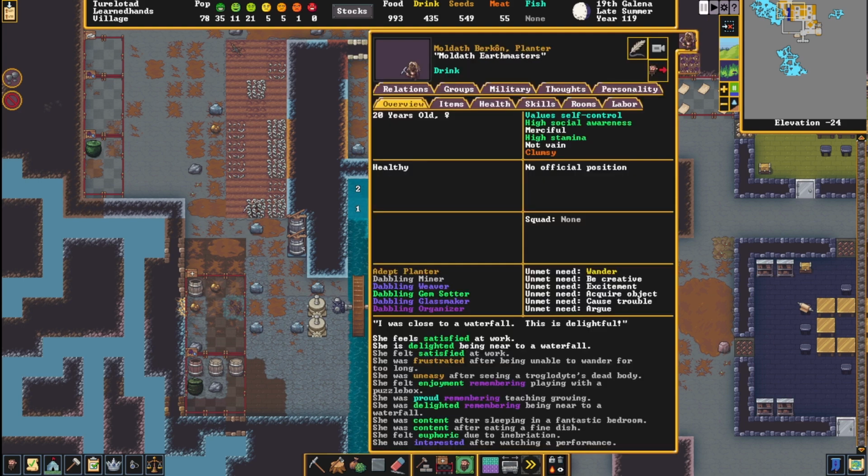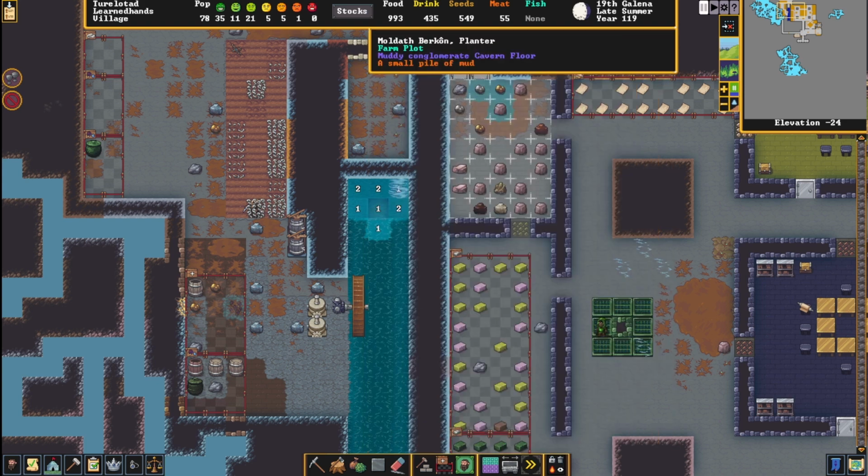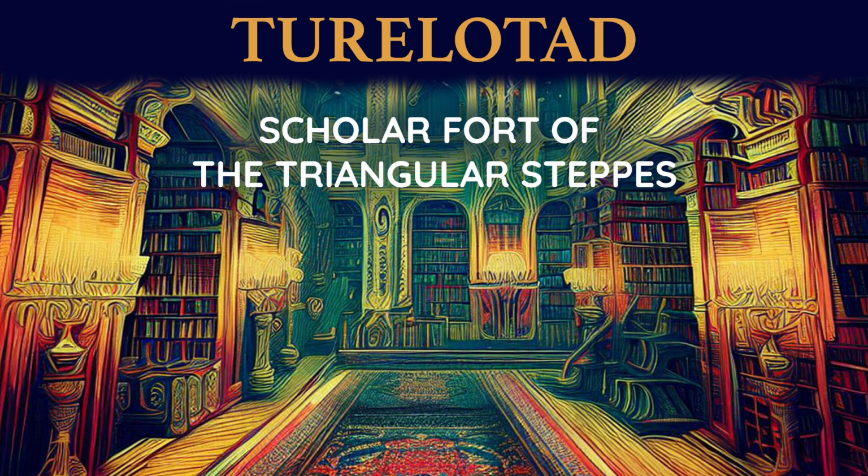And we look forward to telling the tales of these dwarves as they fulfill their glorious purpose. Read all about it next time here at Turelotad, Learned Hands.